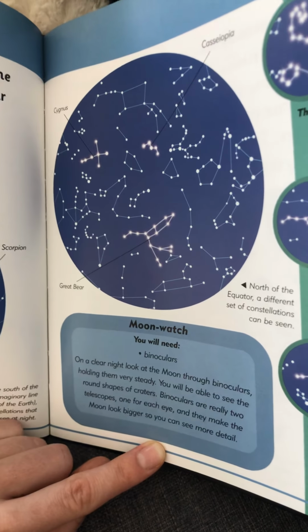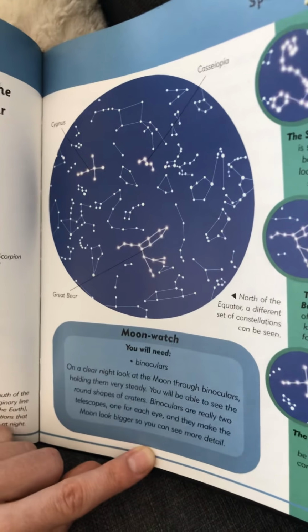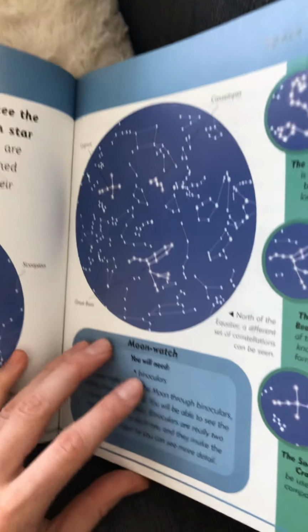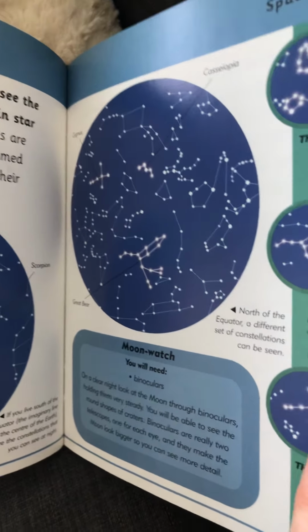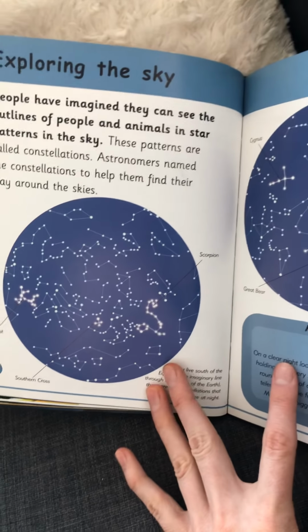And I think the sky is looking much clearer these days because everybody is staying indoors. There's a lot less pollution, so the skies are clearer. So you might have a better chance at seeing some stars. So that's one good thing that's coming out of all this. Okay, so that was all about exploring the sky.